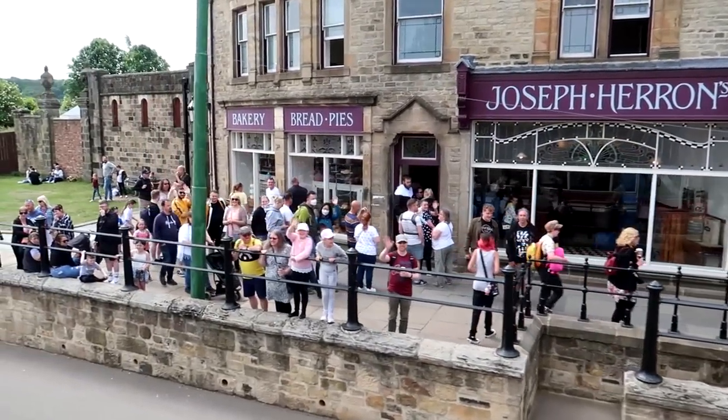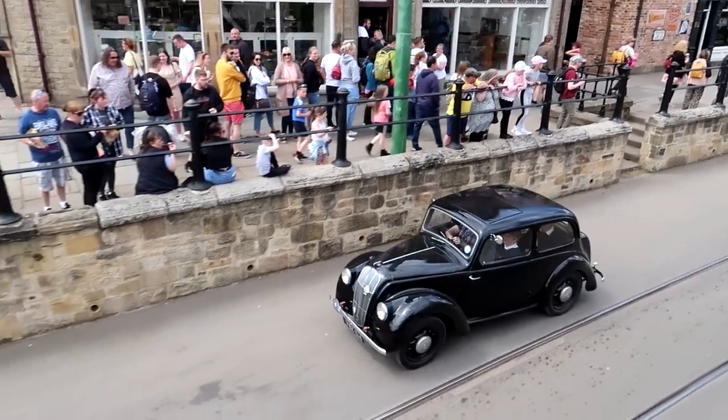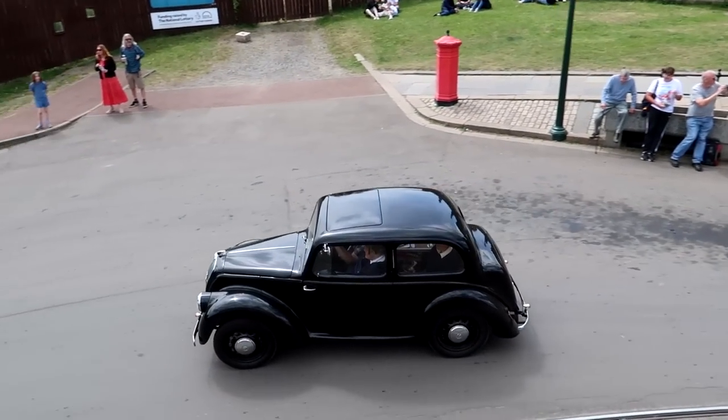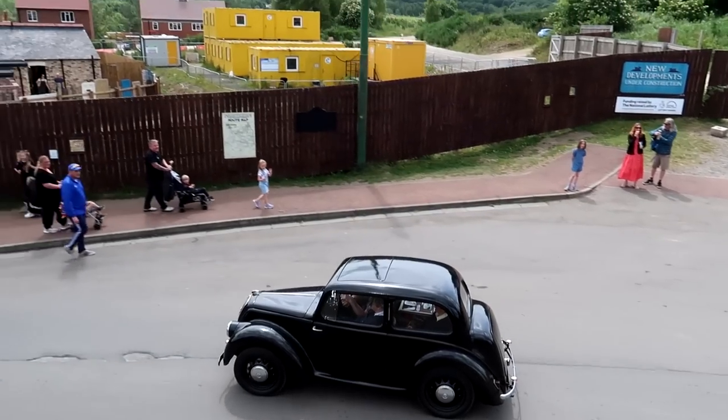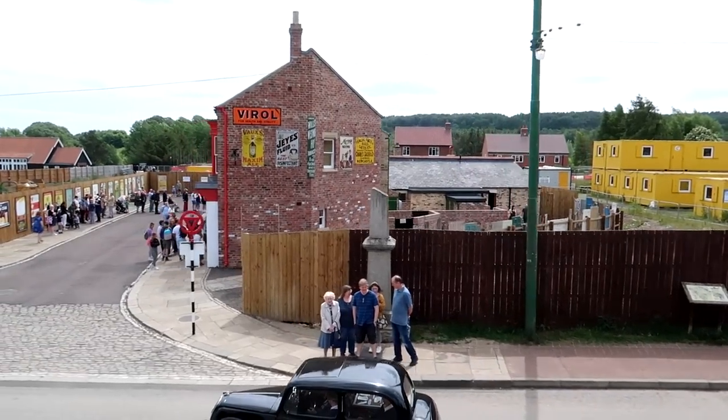Woo! It's so busy here, it's crazy. They got a dog in the back of that one. Yeah, it looks like they're doing some building work over here as well. Chip shop queue's big again. Oh yeah, it's even bigger.